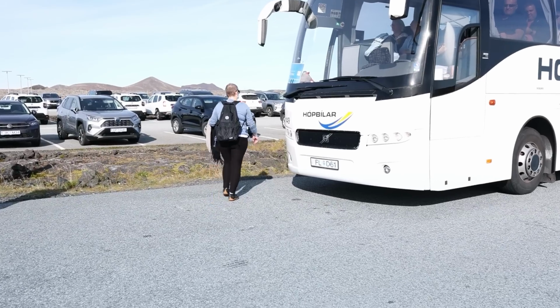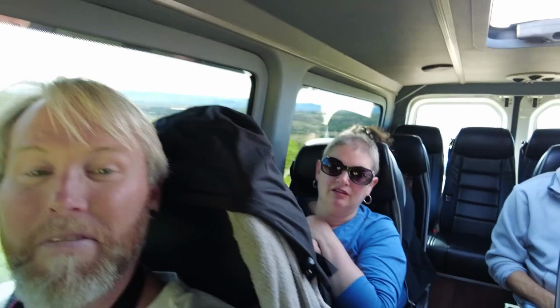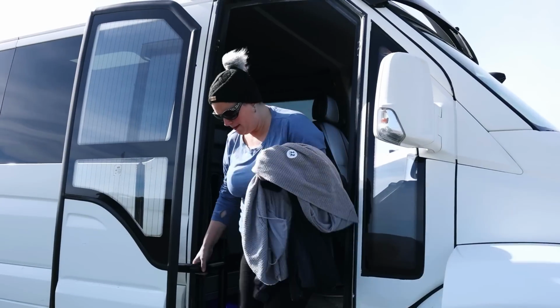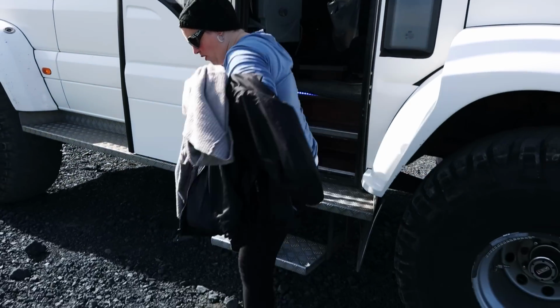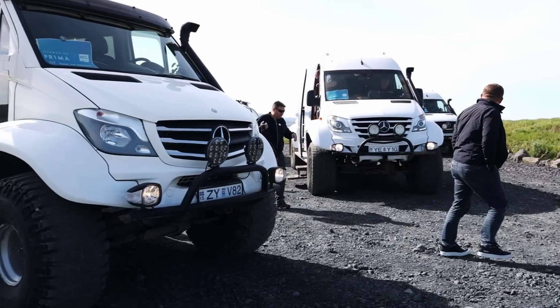The second trip up here today, we went in the morning quite early, the first trip. That was insane. I thought we were gonna tip over at one point. We were like this, going like, oh. And these things are beasts. We just climbed that mountain like it was nothing, and they look really cool.